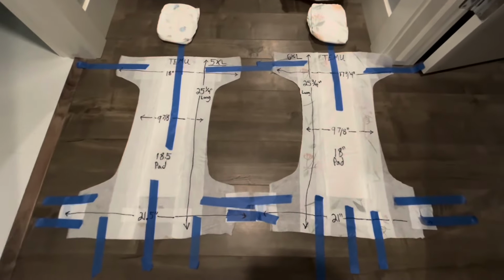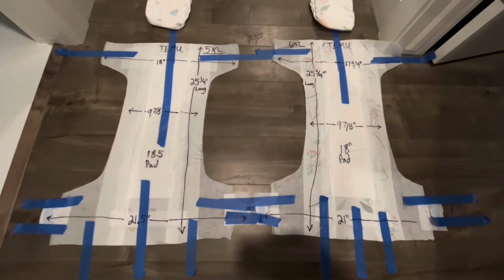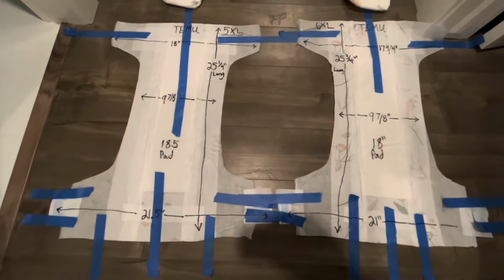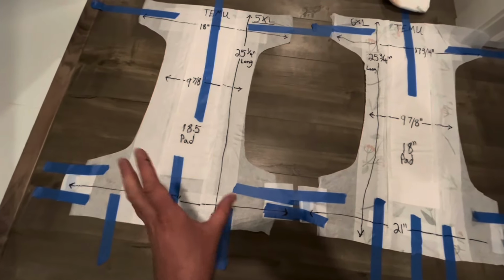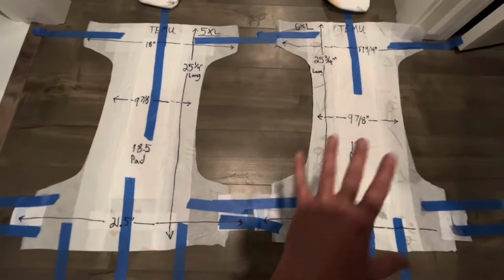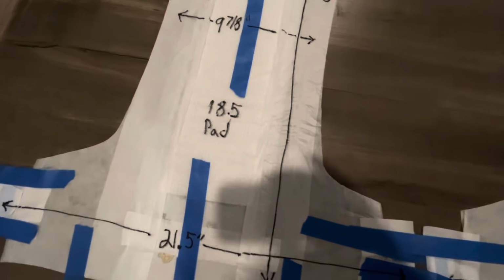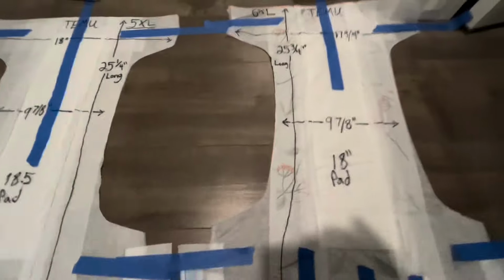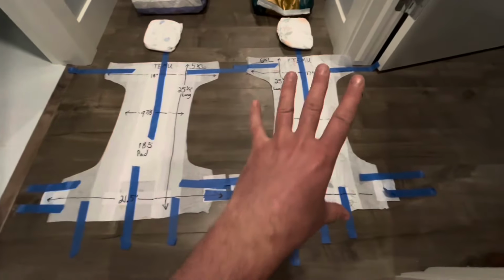Okay, so I found something very interesting with the pad length as well. I didn't go ahead and draw any more lines. There's already enough lines as there is. But the 5XL, the smaller diaper of the two Temu diapers, which are the same manufacturer by the looks of it, has an 18.5-inch pad, and the 6XL has an 18-inch pad. So you lose half an inch of pad length.